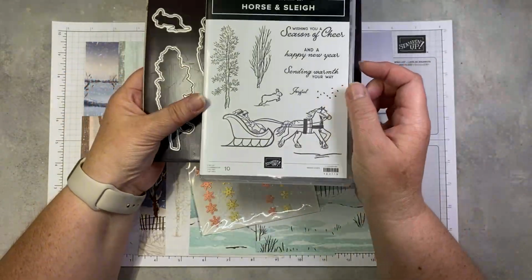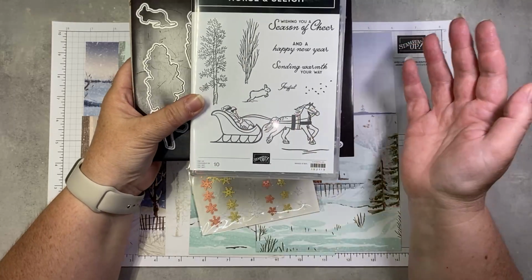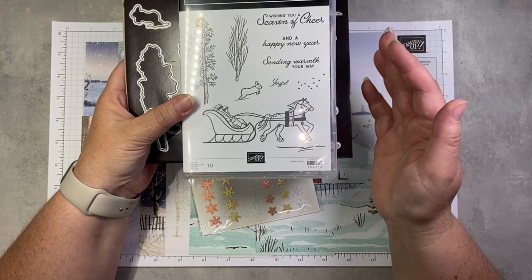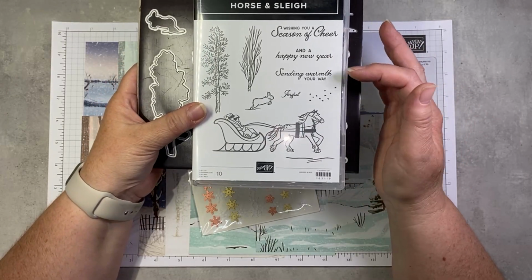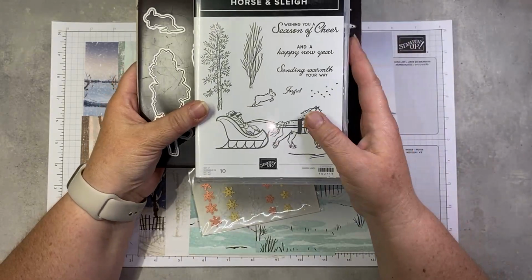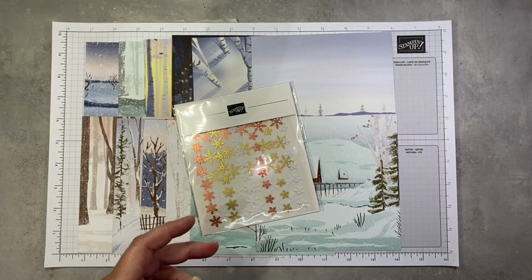So what I like about this is it's not just for Christmas. So sending warmth your way could be for any occasion really in the winter. And then you could also, if you are like me some years and don't get your Christmas cards out on time, it's kind of happy. You could say sending warmth your way and a happy new year, or wishing you a season of cheer and a happy new year. And you don't have to even mention Christmas in case you're a little late getting them in the mail. So I like having that option because some years you just can't quite get it all done, right?